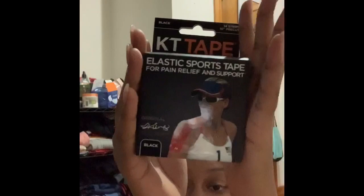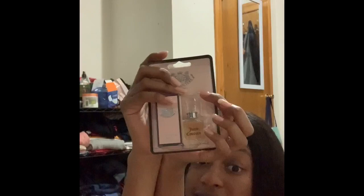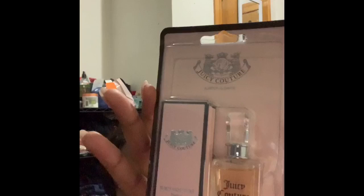Last but not least, I've been needing something I can keep on my person because I'm very active, just to refresh my scent and make sure I'm not smelling all musty and crusty. So the last thing I got was this cute little Juicy Couture perfume. As you can see, maybe you can't, the box says it's empty. I don't know why they put the box there. Maybe just to be cute. But got this for $4.99. Hopefully it doesn't smell like poison because it's discounted. But regardless, it's super cute. So that concludes my TJ Maxx haul.